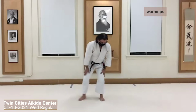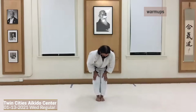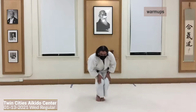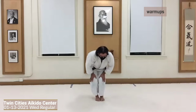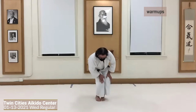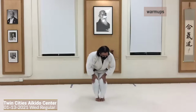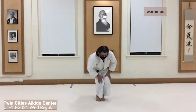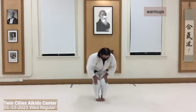Up. Feet together. Bend those knees. Rotate counterclockwise. Each knee, ichi, ni, san, shi, go, roku, shichi, hachi, ku, ju. Clockwise. Each knee, ichi, ni, san, shi, go, roku, shichi, hachi, ku, ju.